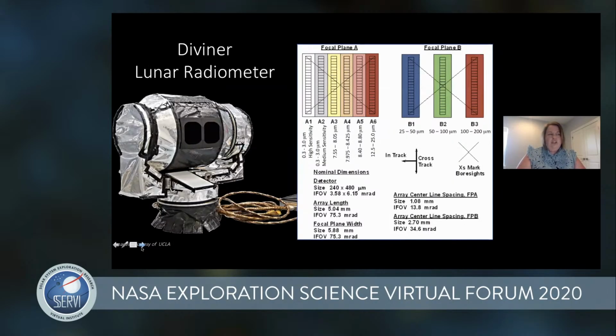Diviner is a 9-channel radiometer that we see here in this image. It has 9 channels that are distributed between 2 identical bore-sided telescopes. Telescope A, which is on the left, hosts 6 of Diviner's channels, 2 solar channels, 3 narrowband channels near 8 microns, which are used for compositional mapping, and then 1 broadband mid-infrared channel between 13 and 23 microns. Telescope B, which is on the right, hosts 3 of Diviner's broad far infrared channels between 25 and 500 microns.